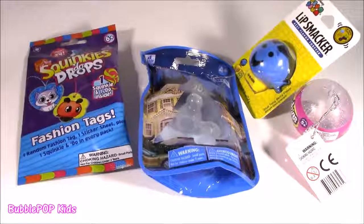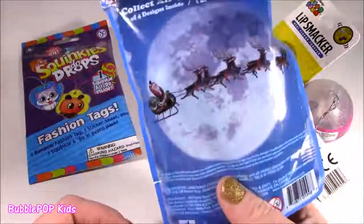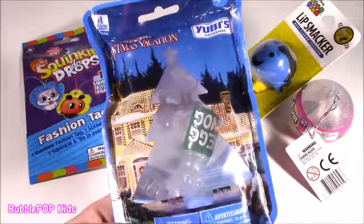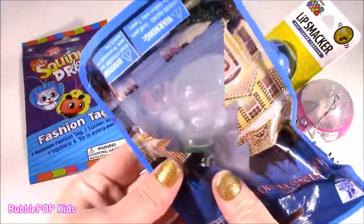And the final thing is something that I just like could not believe even existed. It is a Christmas Vacation National Lampoon's blind bag. This used to be, it actually still is, my favorite Christmas movie of all time. And it's not really a blind bag because I can see it. It is the eggnog cup, that little moose cup.